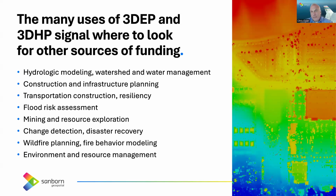So if you are a coastal county, if you are looking at floodplain and you need to further analyze where that line is, this is the classic example of how to get funding to help with that. Mining and resource exploration, mining tailings, we see a lot of that up and down the Mississippi River corridor, looking at tailings, looking at dredge information. How do you reclaim land, and then how do you account for that? Big deal. Change detection, disaster recovery, looking at where tornadoes have cut through, generating everything from volumetric lumber analysis, how much lumber was removed, how much needs to be removed, wildfire planning. We do a lot of this for the U.S. Forest Service, fire behavior modeling, looking at tree canopy. And then, anything from environmental to resource management. So everything related to the ground and what grows above it.